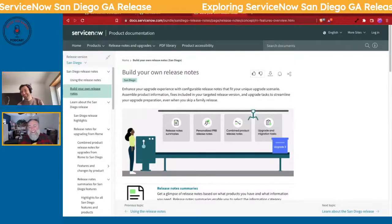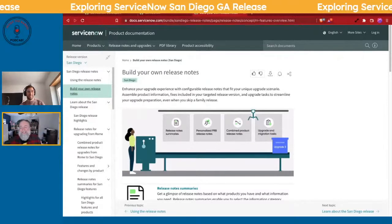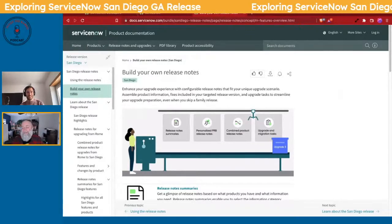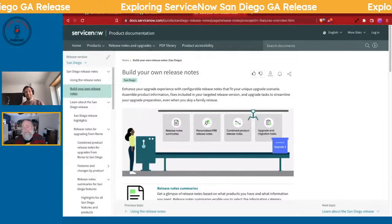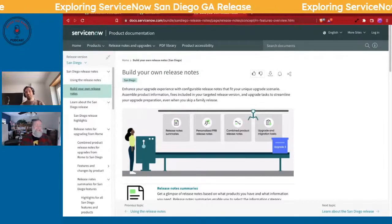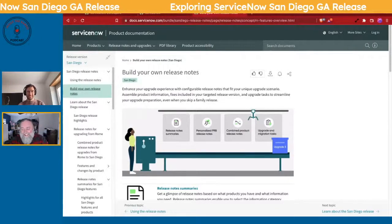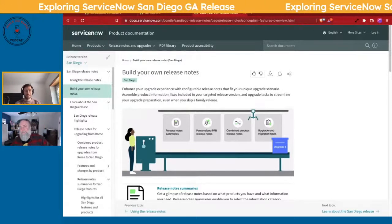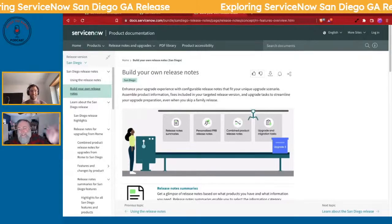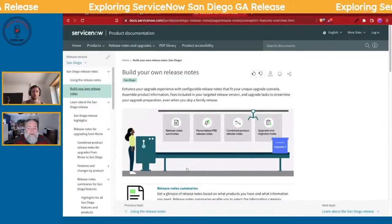That would be pretty neat though, to have it check your instance and say, we recommend these things, and here are the release notes that fit what you currently have. It'd be so cool. Just kidding. We said it here first, right? That's our claim to fame. Copyright. Yeah, that would be kind of neat.